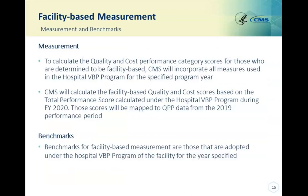Okay, thanks, Molly. So on these next few slides, we'll talk about once you've been determined to be facility-based and have been attributed to a hospital, how we will actually calculate your MIPS category scores using that determination. So first, in terms of the measurement, CMS will use all of the measures from the hospital value-based purchasing program for the specified program year in order to calculate the quality and the cost performance category scores for those who are determined to be facility-based. So we didn't pick and choose. We used the entire set of the hospital VBP measures.